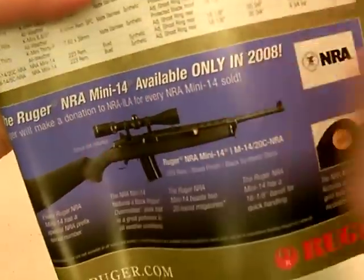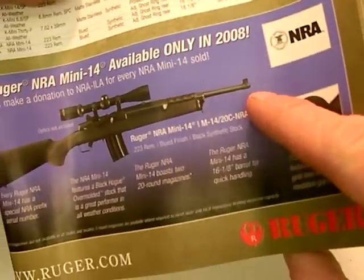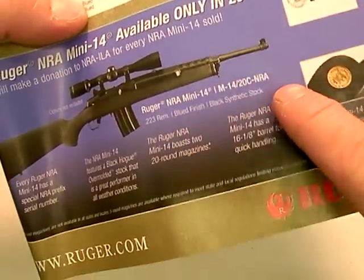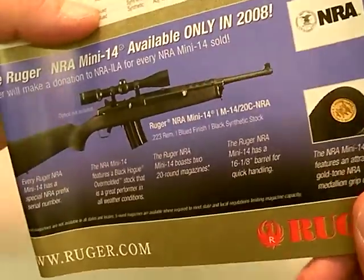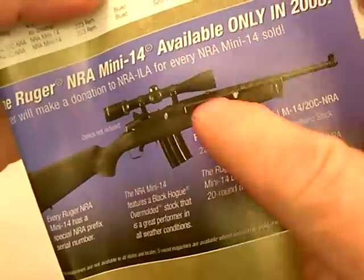And if you ask me, I'd prefer to have the full size barrel anyhow. I don't want to lose 2 inches off the barrel. That's just me though. Some guys will say that shorter barrel is going to be more accurate, you know, it's stiffer. I don't buy that. It is cool though, and NRA's doing it, and they also give some money to the NRA. So very cool gun. If you can find that special version, that would be cool.